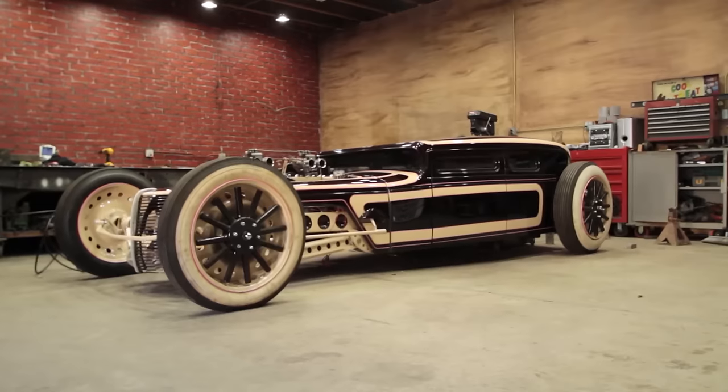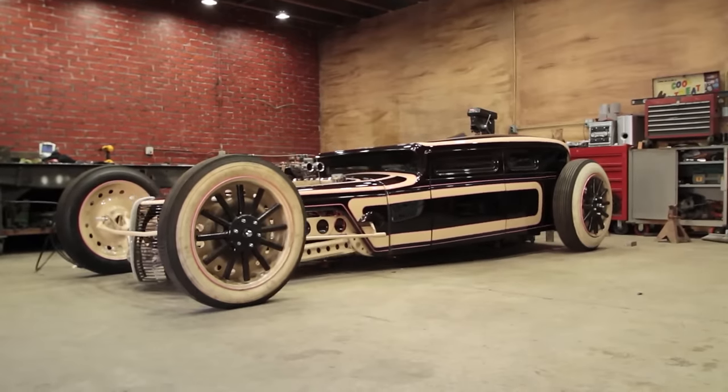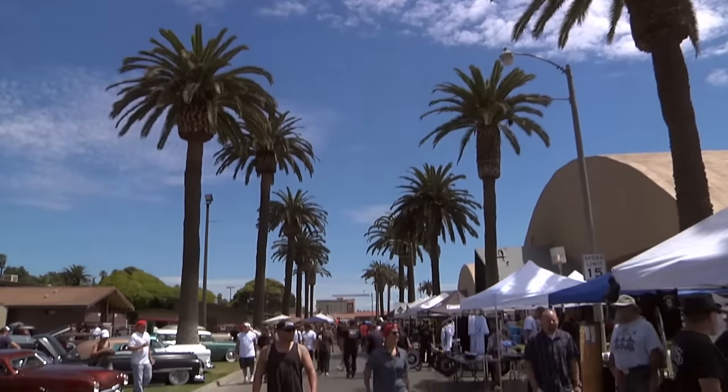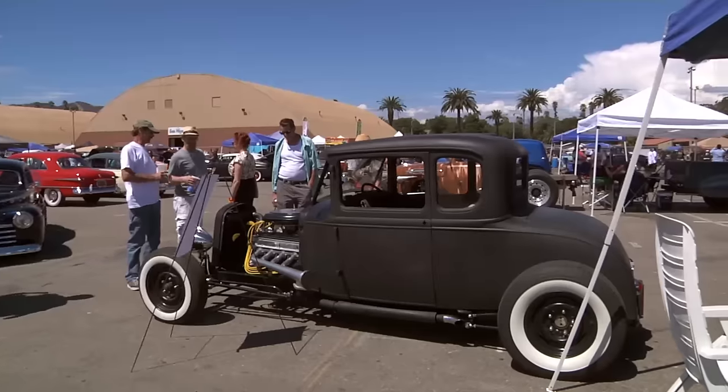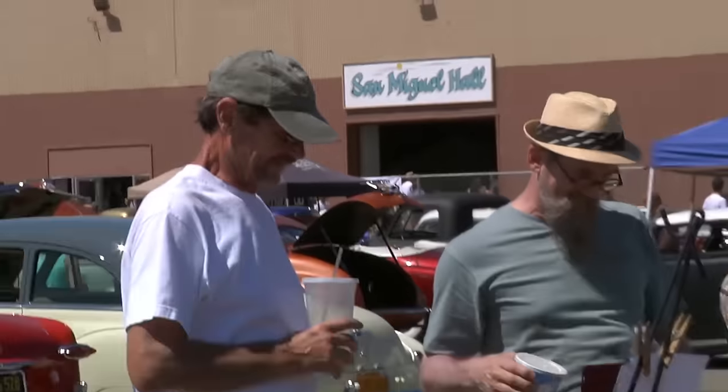I got my car put all back together. The front suspension works great. I got it on the trailer and it's off to the rodeo. Really excited, fire's out, car runs, and we're here. Very happy. I've had a lot of good reaction. The family just loves it.